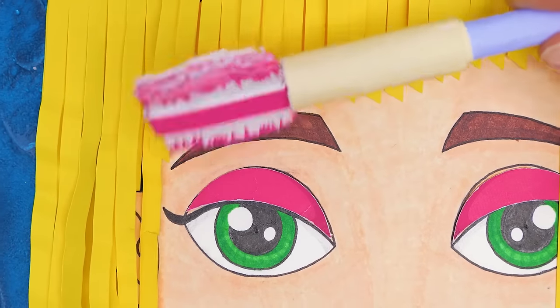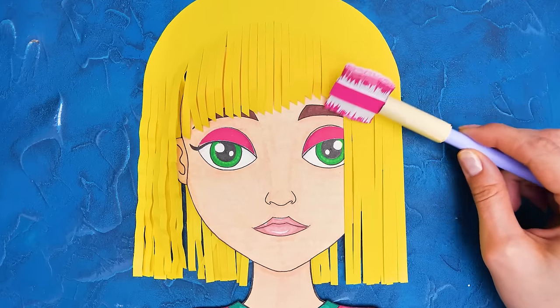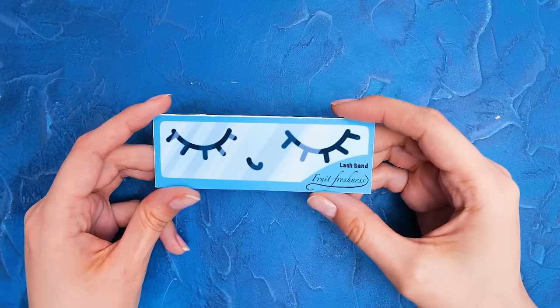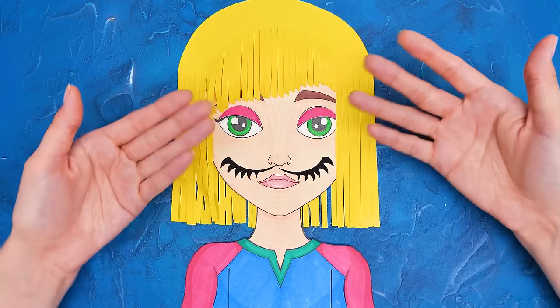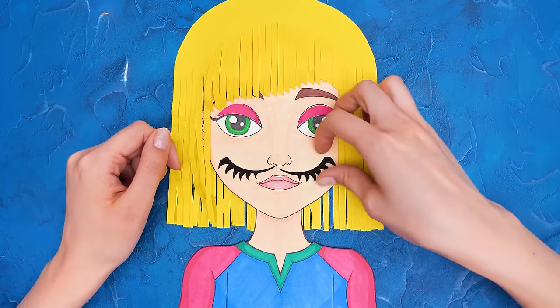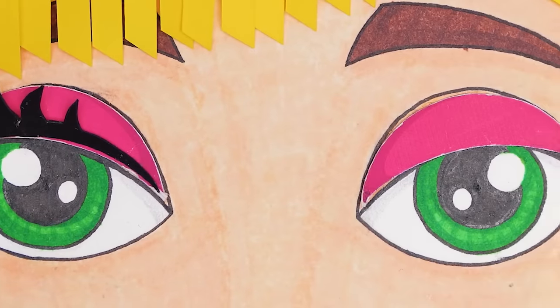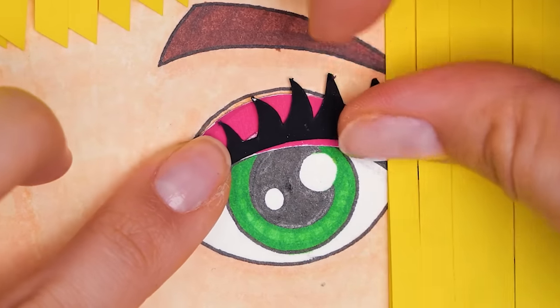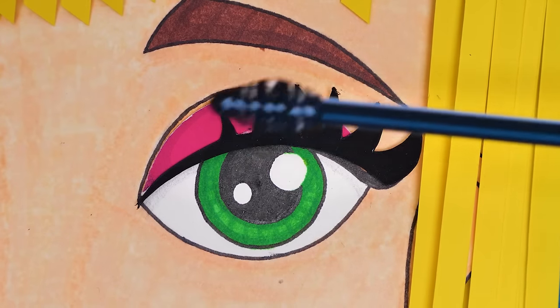Now let's comb the eyebrows just a bit. We should pay more attention to the eyelashes. Let's glue them on. Achoo! Whoops! This looks funny. Let's glue them onto the right place. Up, and right here. Now let's apply 5D mascara.